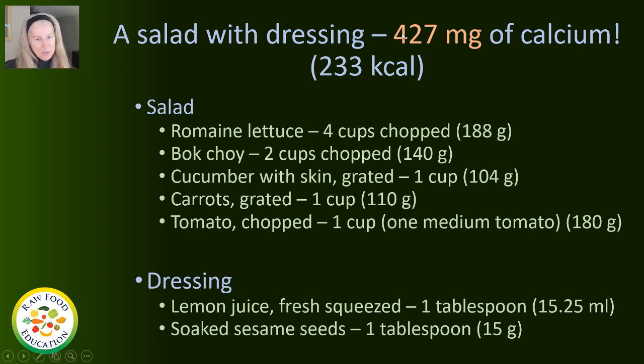Now, all of these ingredients have a total of 427 milligrams of calcium. Wow! And that's fantastic considering that this is a medium-sized salad and only contains 233 calories total. And when we compare that to how many calories that we eat in a day, I know for me, it's about 2,000 calories. The amount of calcium in this salad is significant.